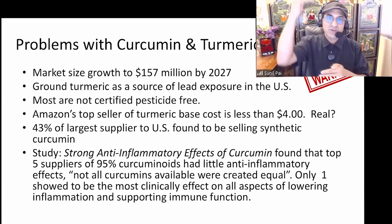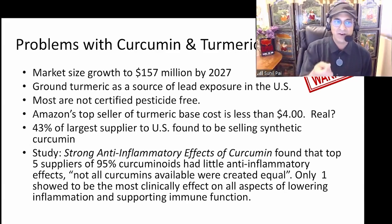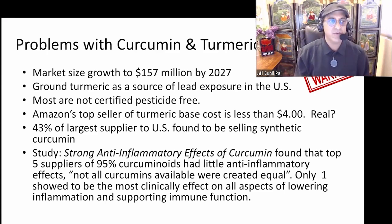So when you look at who's sourcing them, 43% of that we're finding out is synthetic. They can actually manufacture a synthetic curcuminoid, but they're not giving you the 3 specific curcuminoids in that specific ratio. And there are other issues with solvents and other chemicals that come in with the synthetic molecules.